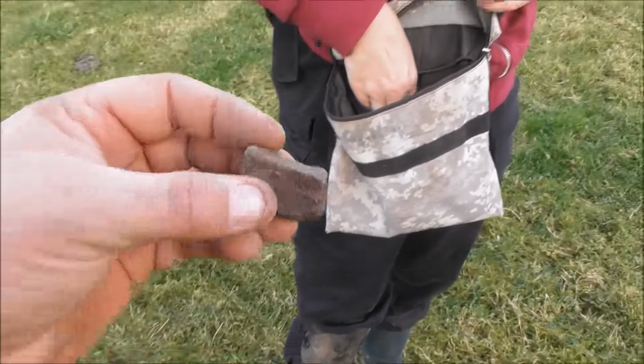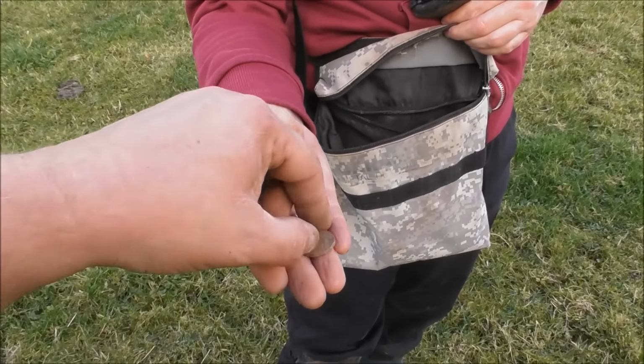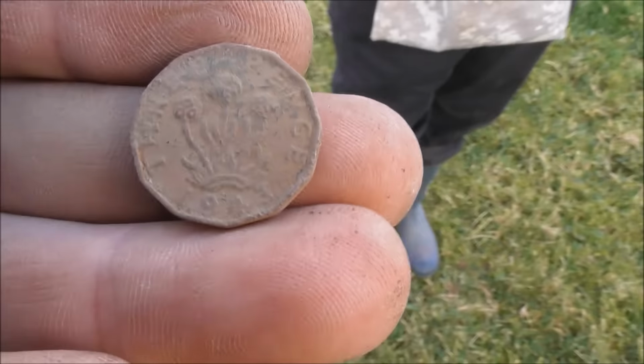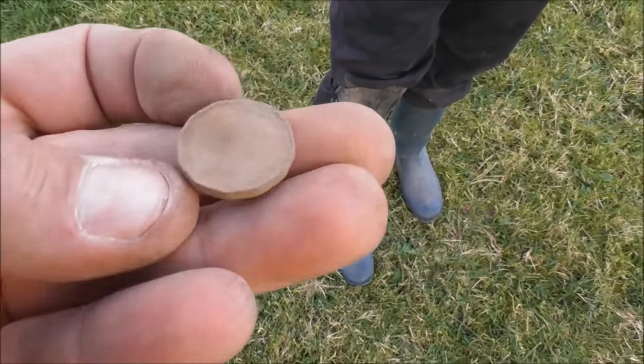Okay, are we done? Anything else? Any more in there? Your secret stash. Yeah, 1943 threepence. I've filmed this already, George VI. Have you? Yeah. Right, that's it then for today.